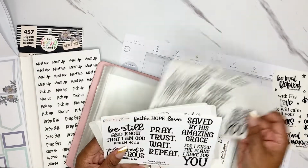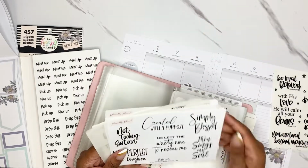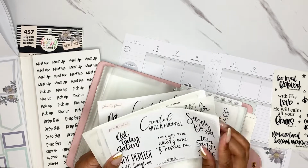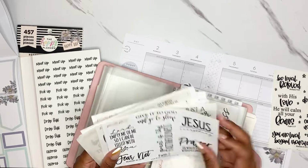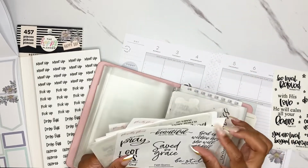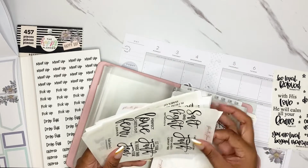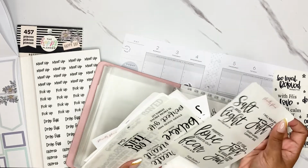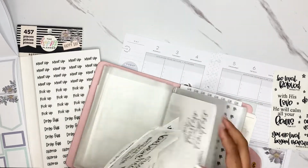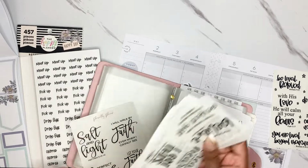Be still and know that I am God. I have that in paper as well. Simply Blessed. Is that the same sheet? It is. I must have got that on sale. Oh my gosh, y'all, got so many choices. Salt and Life, I'll Walk by Faith. That's what I have. Yeah, those are not faith quotes.